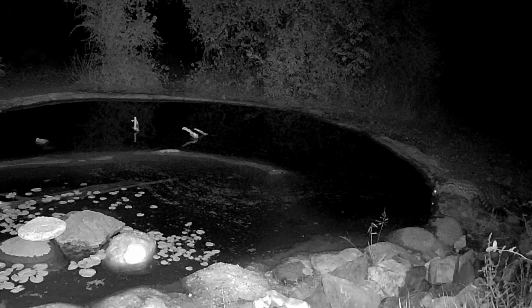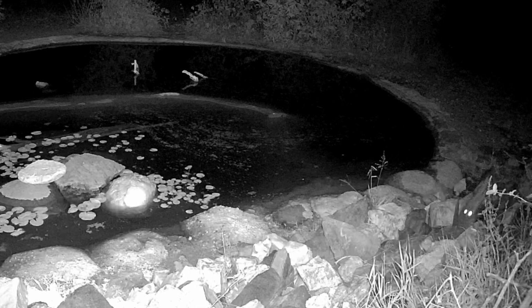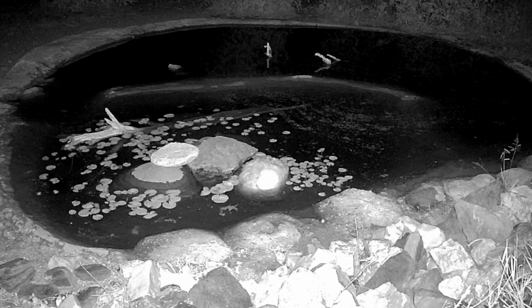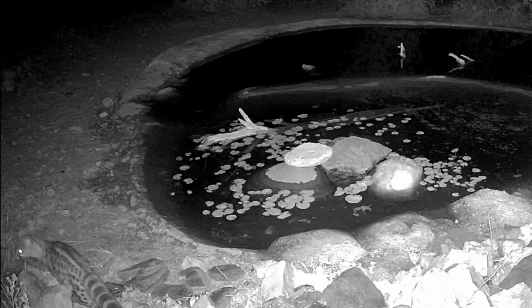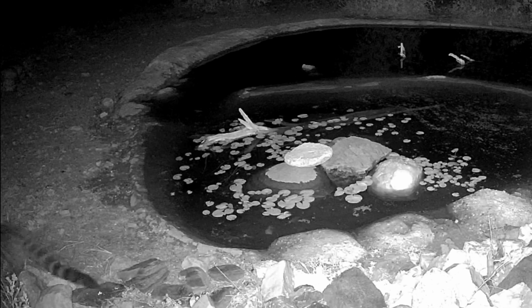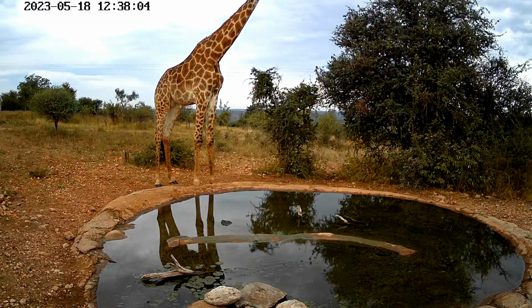And for a change, the genet has a drink close to the camera instead of hiding on a little wall on the far side of the waterhole. And a clear view of its tail tip, being dark, meaning it's a large spotted genet.